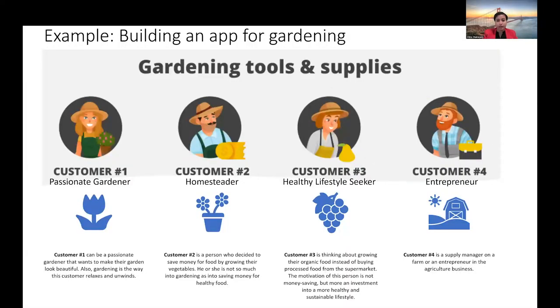So let's look at an example of the target segments. By glancing at these few examples, you can see that these people may need the same gardening supplies for the gardening that they are doing. So let's say we are building an app. Looking at these customer personas, we might think that, oh, these all are like involved into gardening and they might have same challenges or pain points, but their motivation, their problems, and the challenges they are facing is very different if you look closely. And again, it is okay to target multiple customer segments, but you should be clear on which segments you are going to solve for your product.